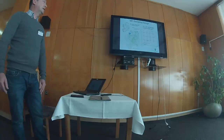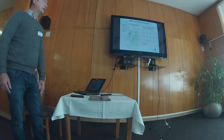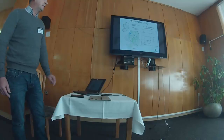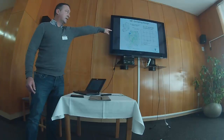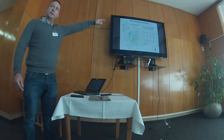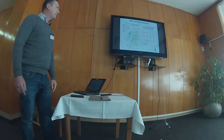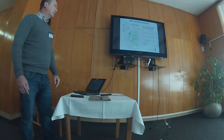So this is the sampling design. It's a 2 kilometre by 2 kilometre systematic randomized grid. At each point, you're probably familiar with this, the plot centre is randomized by about 100 metres around the grid intersections themselves. That's just an example from one of the counties, County Wicklow.